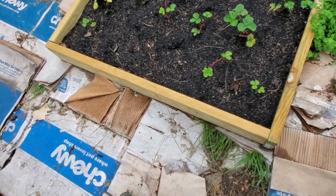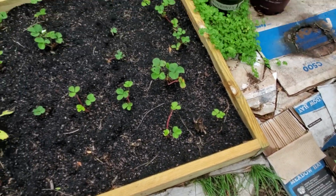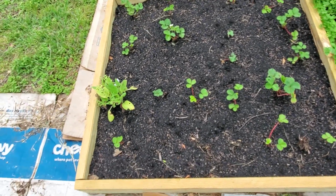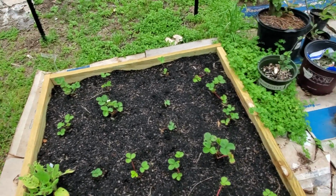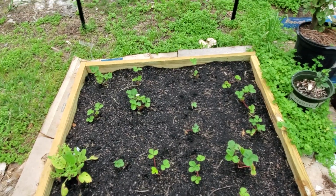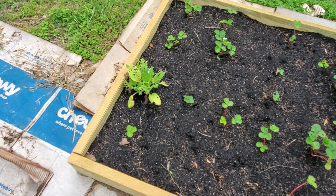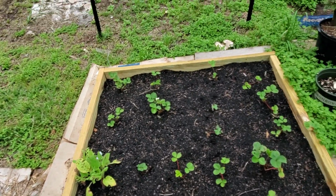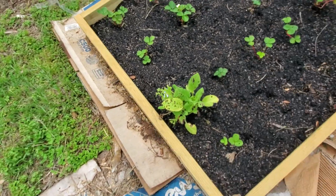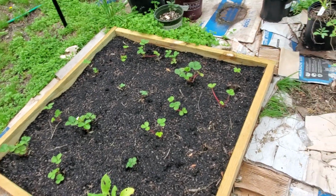The strawberries also in potting soil. I'm seeing some of them are doing better than others. So I'm going to bring out some fertilizer that is more appropriate for strawberries. And then that's comfrey, or no, I lied, that's white borage. That's right there. So that's supposed to bring beneficial insects, and it's supposed to be a good companion for strawberries. So we'll continue to watch these and see how they do.